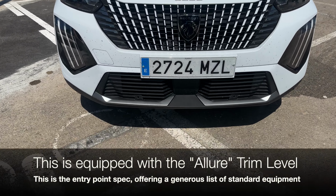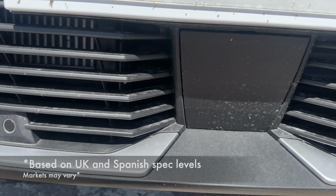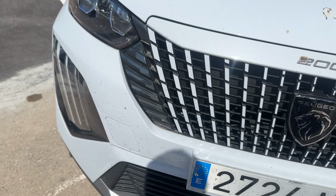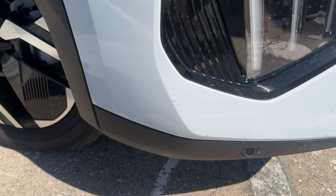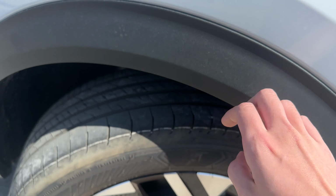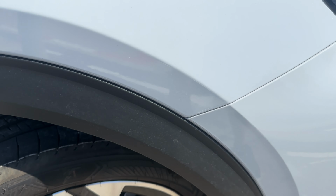From the lower grille section, again, you've got what appears to be some sort of blank for an adaptive cruise sensor or radar. You've got these nice lattice grills with your parking sensors in them. You have got more parking sensors down there. A lot of plastic on the bottom bumper. Going on to the flared wheel arches, we've got quite a bit of flare on them, and again, they're in a funny satin black colour. Not really gloss, just matte black.